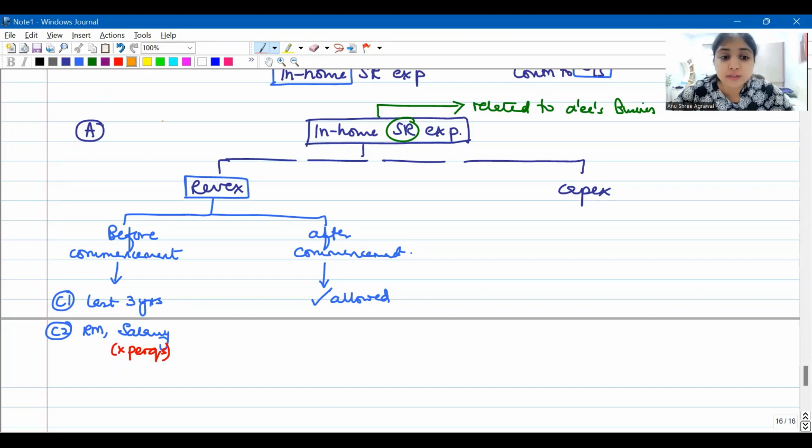Okay, so if the revenue expense was incurred before commencement of business, you will have to fulfill two conditions. Condition number one, it should be incurred in the last 3 years before commencement. And condition number two, the expense should be raw material relating to scientific research and salary relating to scientific research other than perquisites. No other expenditure will be allowed. If both the conditions are fulfilled, then it will be allowed.